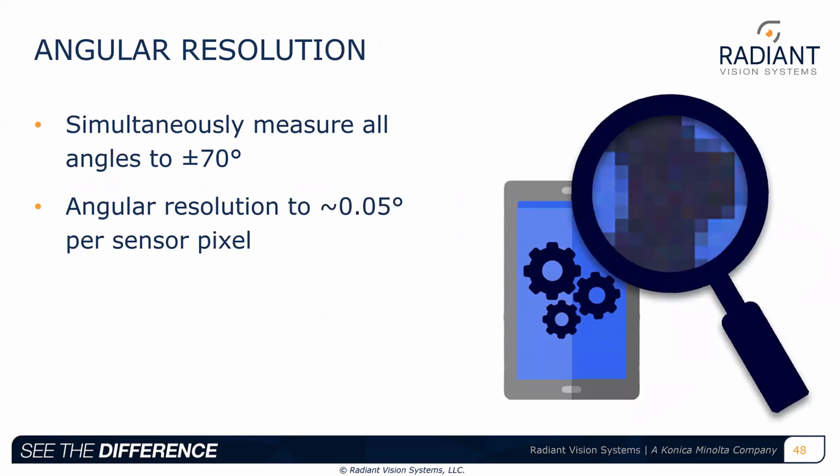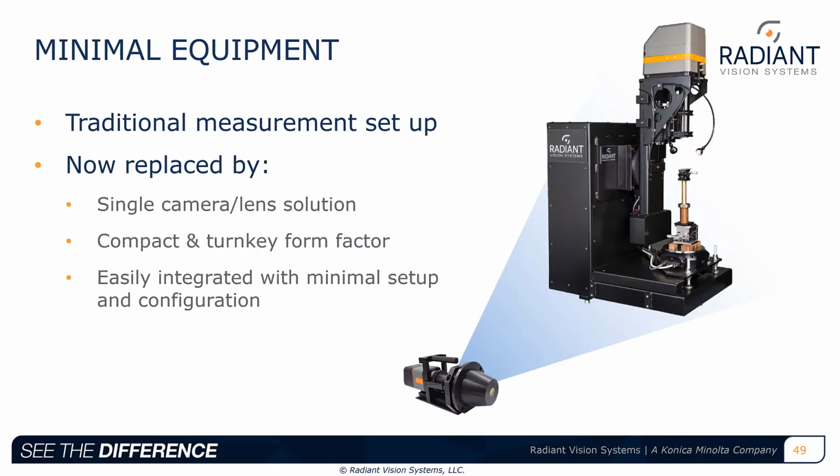At Radiant, we've developed a system that can measure plus or minus 70 degrees or 140 degrees, as it might be known, across the emitting area. Our system is integrated with a high-resolution radiometric sensor that achieves 0.05 degrees of angular resolution per sensor pixel. That means we measure points and discern details that are less than 0.05 degrees apart in angular space. Thanks to FOURIER optics and imaging, what used to take up a lot of space for a lab measurement, you can now set up on your benchtop or mount above a production line. Instead of a goniometer or wall-based measurement approach, we have a single camera lens solution that is extremely compact with very little setup or configuration to get running. The price point of a turnkey system versus a large or multi-component system is also significantly reduced.